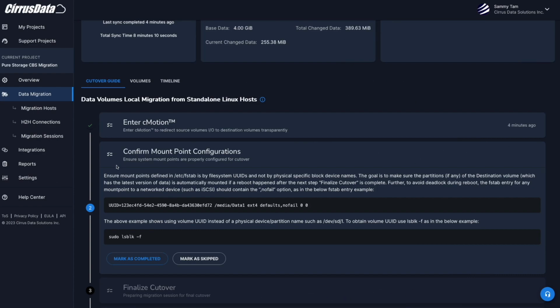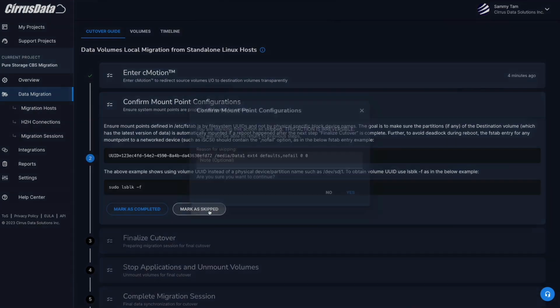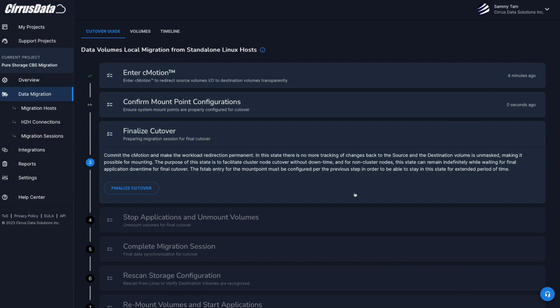Back to our cutover guide. Since this is a demo, we'll skip this step for mount point checking. At any time, if you're skipping a step, you must provide the reason for the record. This information will appear in your final migration report. You can also find when a cutover step is already performed and who did it and at what time.